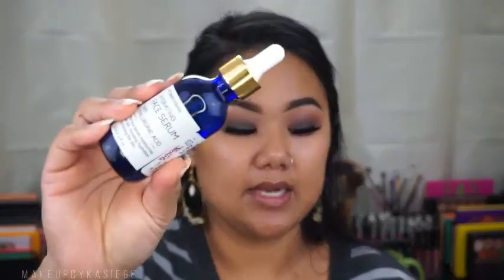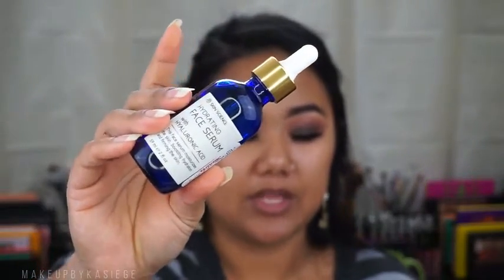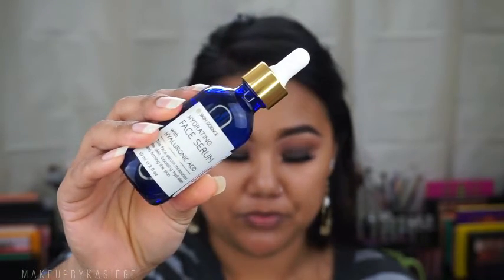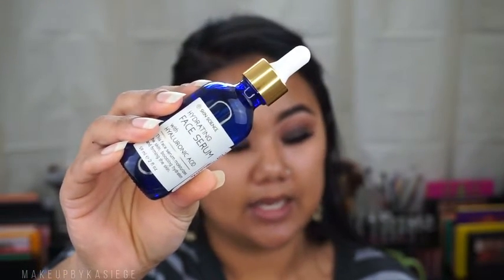Okay, and then the next thing that I like to do is go in with another face moisturizer. This is the Hydrating Face Serum from Skin Science, and it has hyaluronic acid. I'm just going to add that where I want some added moisture, especially around my mouth area and under my eyes. I have been getting so dry.